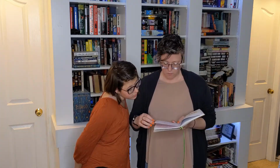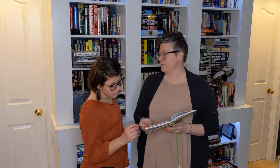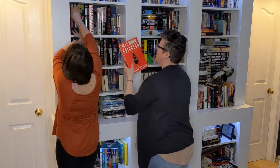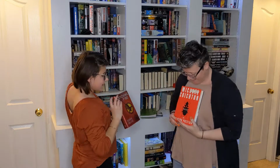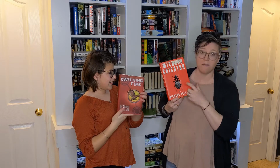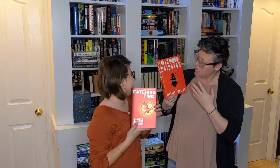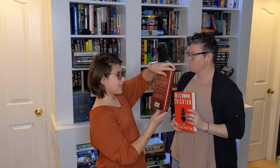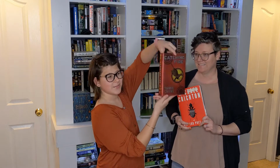Do you have a book with a mostly red cover? I think we have a couple. Ooh, how about this? That's really red. Okay. Easy peasy, that one. So I have Next by Michael Crichton. Don't look at the back, but the front is very red. This is entirely red, as you can see.